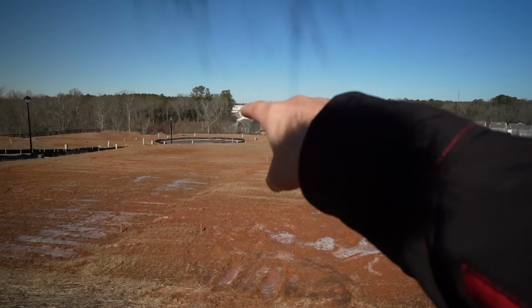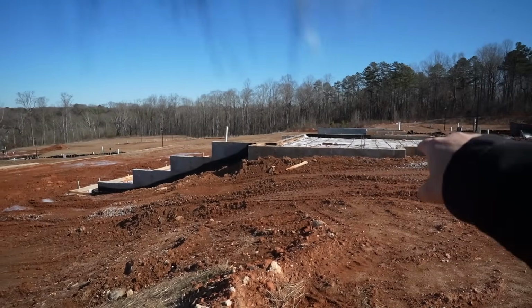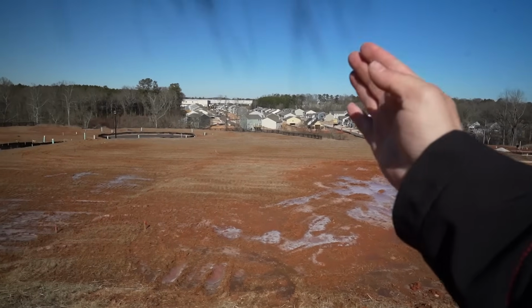I mean, this is literally in the middle of nowhere. I'm gonna show you guys now. Take a look. And this, again, is all sites here. You see there's gonna be a cul-de-sac right there. Probably all building here. Not sure what this is. And you got spec homes all down that street. From the bottom of my heart, guys, I was not expecting this.